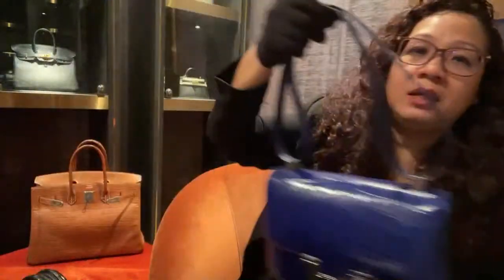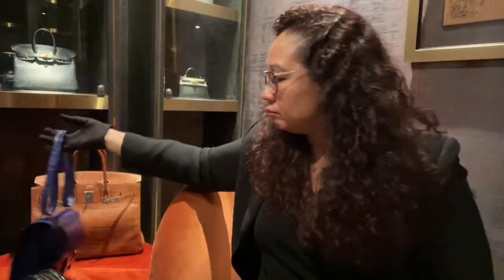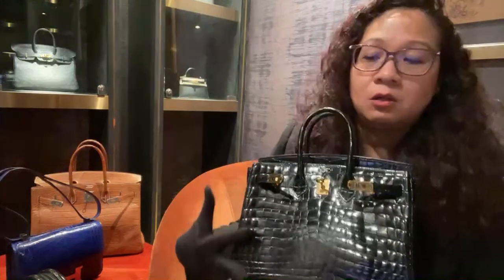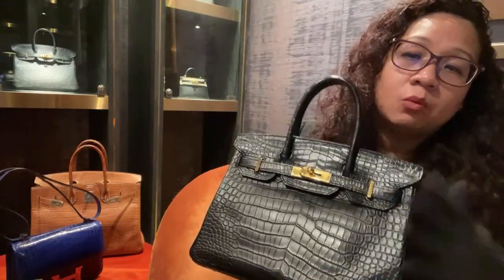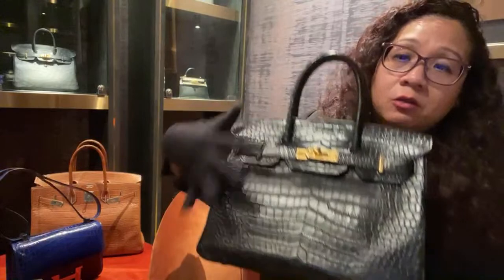So this is also a shiny. This Constance, beautiful. Also a shiny croc. When it's new, it's almost like a mirror finish, and nothing is added on to make it glossy. Whereas the matte leather, for these exotic leathers, what they do is use a wool felt and it's rubbed all over to get this matte finish. And so we have two types of leathers. We have a shiny leather, and then we've got the matte croc and matte alligator leathers.